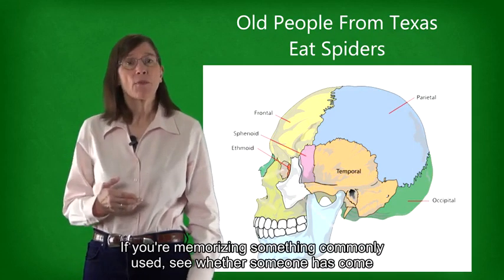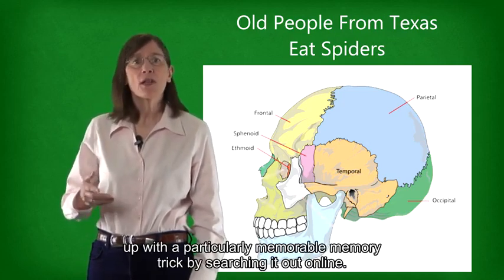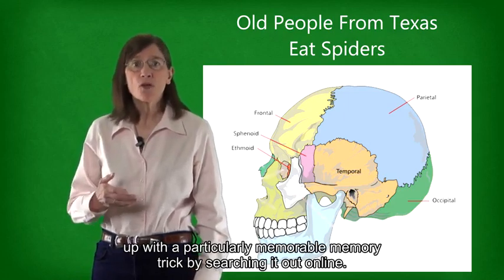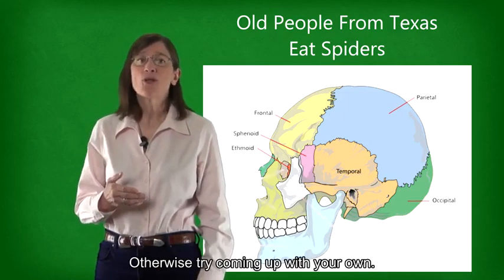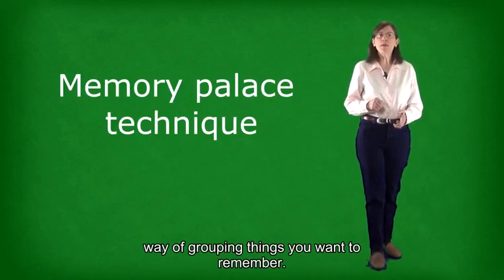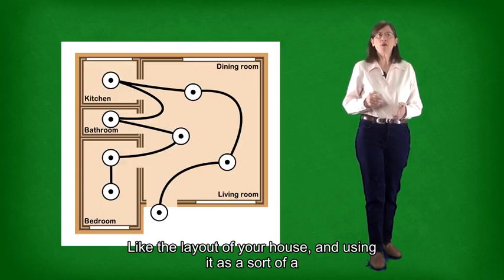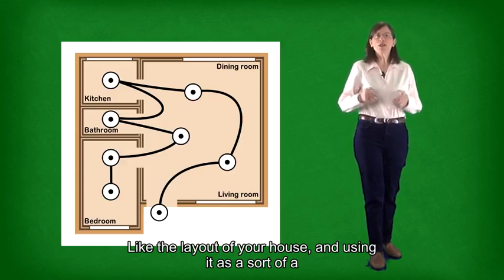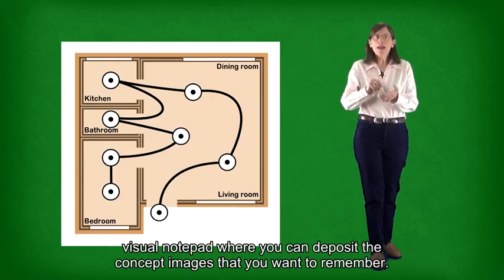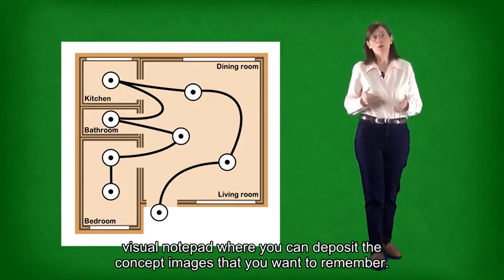If you're memorizing something commonly used, see whether someone's come up with a particularly memorable memory trick by searching it out online. Otherwise, try coming up with your own. The memory palace technique is a particularly powerful way of grouping things you want to remember. It involves calling to mind a familiar place, like the layout of your house, and using it as a sort of a visual notepad where you can deposit the concept images that you want to remember.